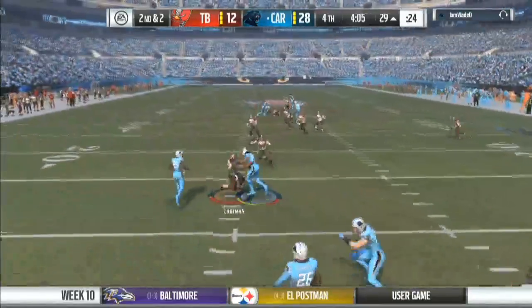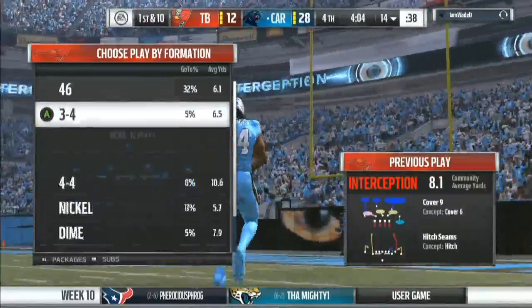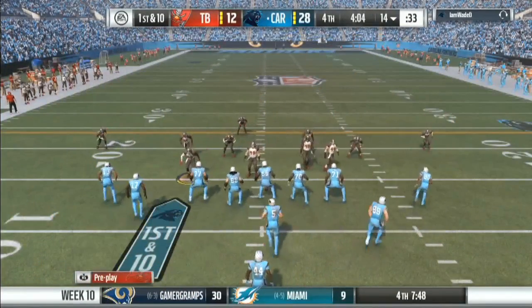Looking for Evans, and it's intercepted. It's Shaq Thompson here with a pick. And a big turnover there as his guys will get the football back. Carolina getting set to take the field. They've got the lead. Last time had to punt it, though.